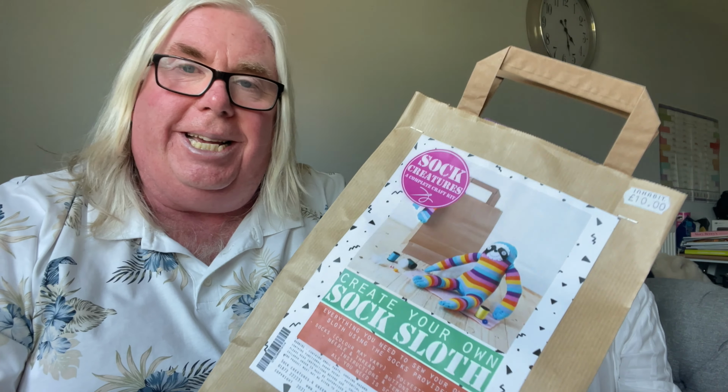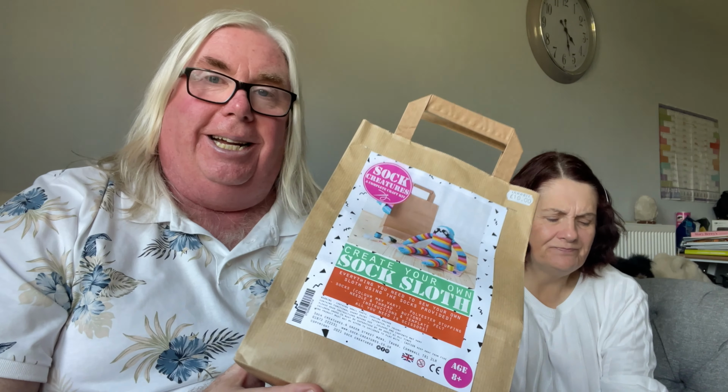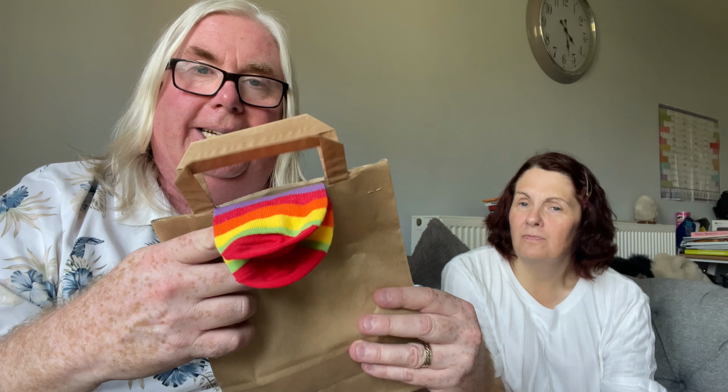So remember sock monkeys? Look, what you found, it's a sock sloth. There was a sock giraffe, but I didn't know how we were going to get little clothes and stuff on them. I know, we are random. So this is everything you need to sew your own sloth using the socks provided. Socks, polyester stuffing, needle, thread, buttons, felt, instructions, template, and all you need is a pair of scissors. It also says age 8+.